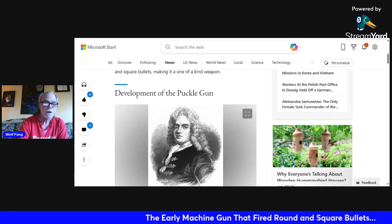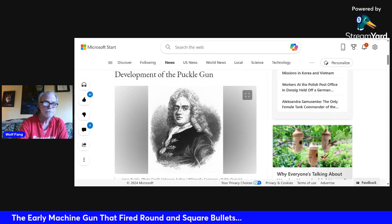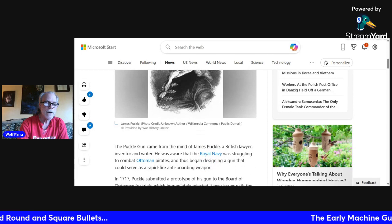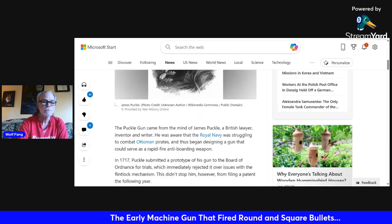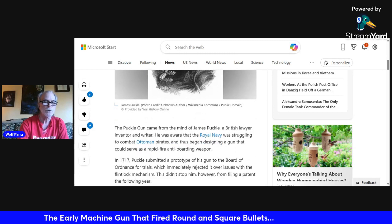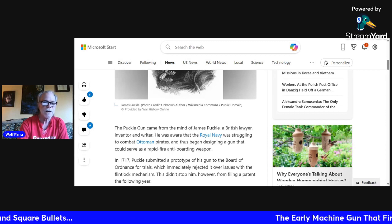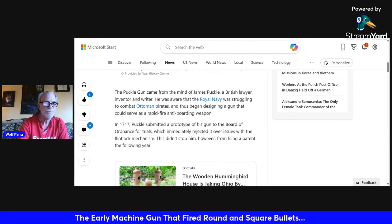Development of the Puckle gun. I guess that's the guy that developed it. The Puckle gun came from the mind of James Puckle, a British lawyer, inventor, and writer. He was aware that the Royal Navy was struggling in combat against Ottoman pirates and thus began designing a gun that could serve as a rapid fire anti boarding weapon.